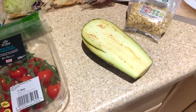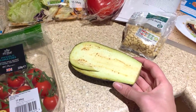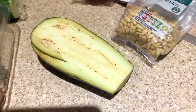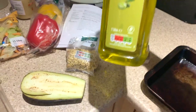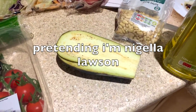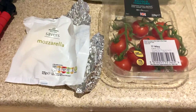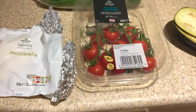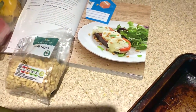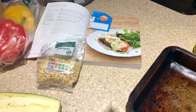So the first thing you do is bake this in the oven for 20 minutes. I'm just going to put some olive oil on. This is the one I use, but you can use any that you like. You just sprinkle it all over the aubergine, bake it for 20 minutes, and then chop up the mozzarella into slices, and chop up the cherry tomatoes into slices, as it shows in the picture. Then you put it back in the oven for 5 minutes at 200 degrees, and it's the best thing ever.